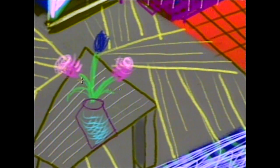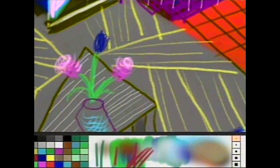I'm only exploring one or two aspects of this machine. I rejected some of the technical tricks it could do because it seemed to me what's much more interesting is making a picture with your hand.